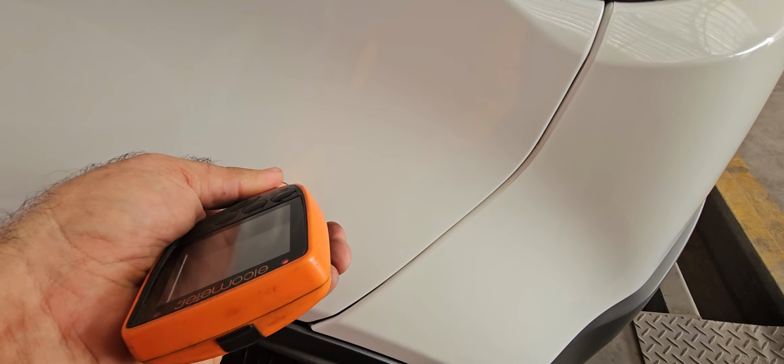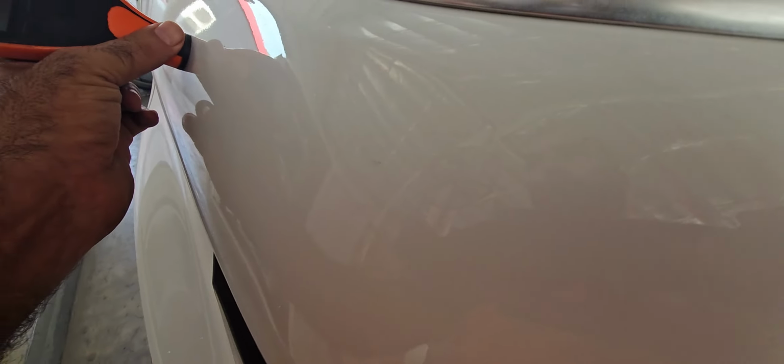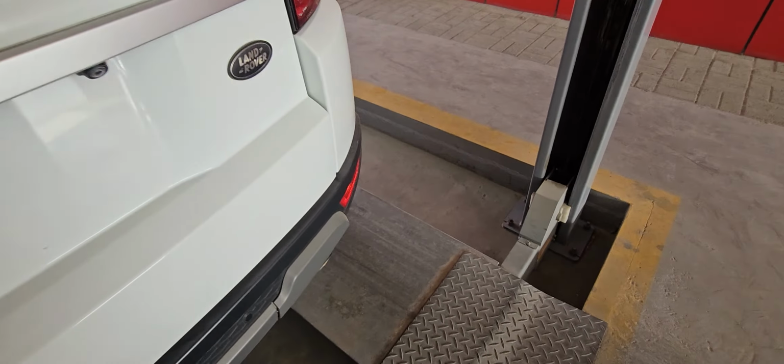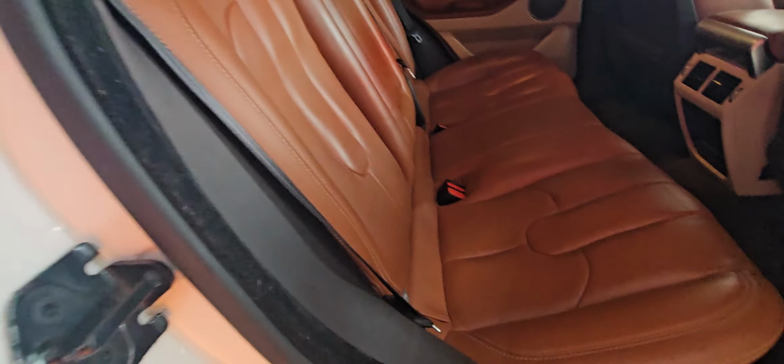Think about this car. Because there is heavy repair in this car. Look at it, perfectly repaired. This is fabric in here, and it's all the same on both sides. Plastic and everything.